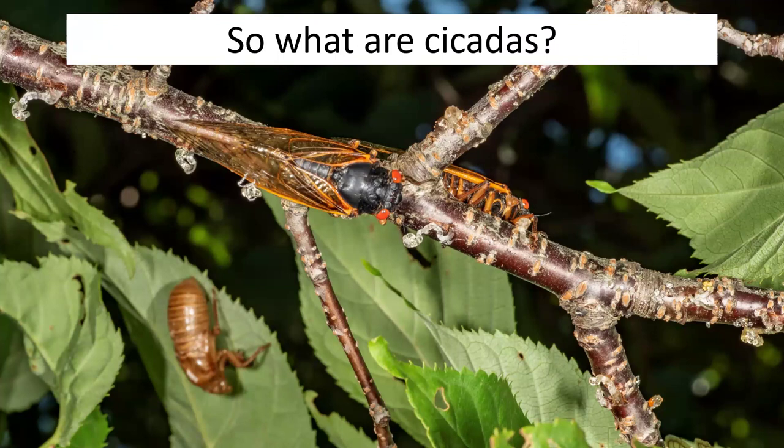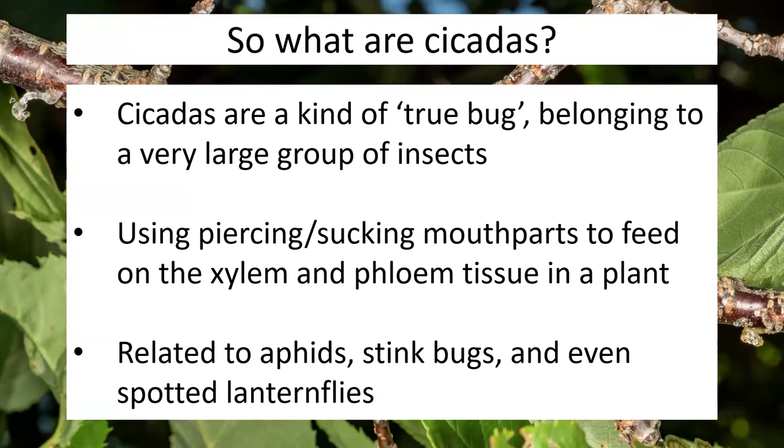So to answer this question, we first need to understand what portion of the insect world these things come from. If you've been to my programs, you've heard me refer to them as being related to spotted lanternflies, aphids, and things like that. These cicadas are part of a group referred to as the true bugs, an order of insects called Hemiptera. This is a very, very large order of insects. It has a lot of different members.